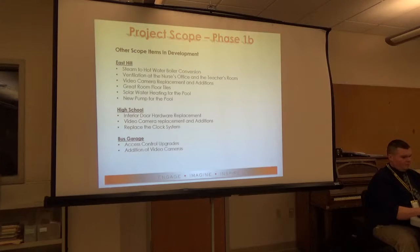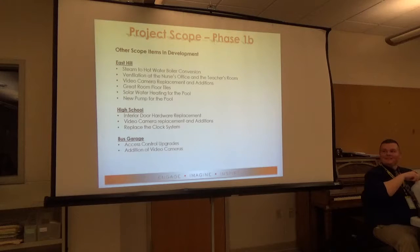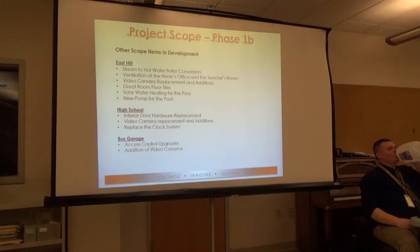Yep. And same thing here. Video cameras will augment the existing system and replace any analog cameras. Plus, we'll replace the clock system. It's tough to adjust. Will it be synchronized then? Just like swimmers, absolutely. And if everybody remembers, there's no card readers at the bus garage right now, so we'll add access control to the bus garage and we'll add cameras there as well.